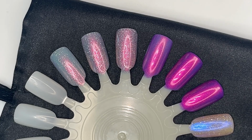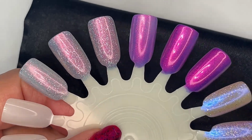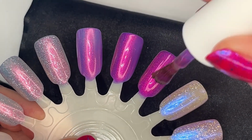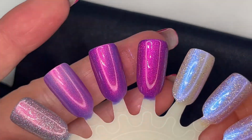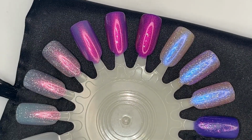I can see where she would say cornflower, but to me, it's a very grayed cornflower. To me, it looks quite gray, but it's beautiful because I love gray with pink. Here goes the third coat of Fata Morgana. Again, just beautiful. That does deepen it up just a little bit more. Two coats may be enough. Let's see.